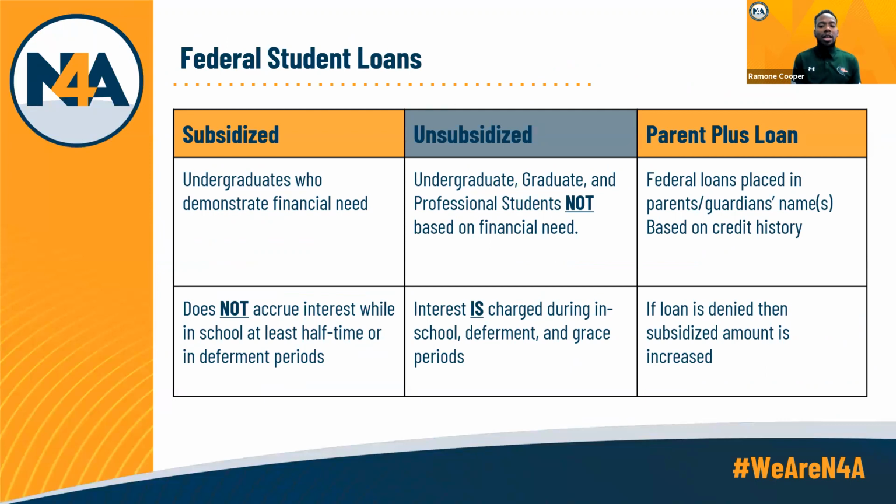And now, here's another option to receive aid. It's one that we don't always encourage, but we understand that it may be necessary, and that is a federal student loan. So let's break down the 3 types of loans. The first being a subsidized loan. These loans are applicable for undergraduates who demonstrate financial need, but it's important to note that they do not accrue interest while the student is in school at least half time, or during deferment periods.